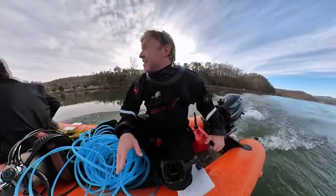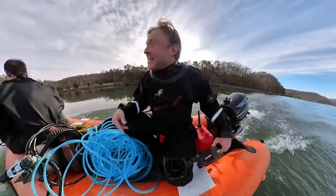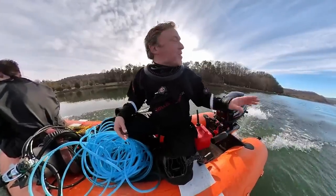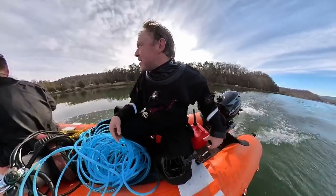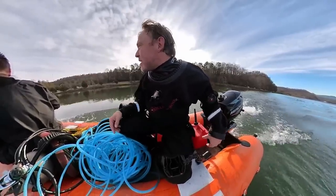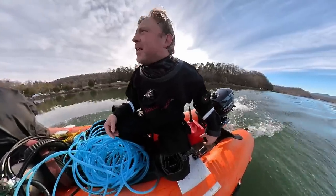So as you can see, we got the car floated. This is really crazy. It's awesome. What can I say? It's really awesome. And the car is in the current, headed this way. So what we're gonna do is go get a longer rope, hook onto one of the airbags so we can kind of guide it over here to where we want it. And then the tow truck guy can show up and just hook onto it and pull it out. Simple as that.